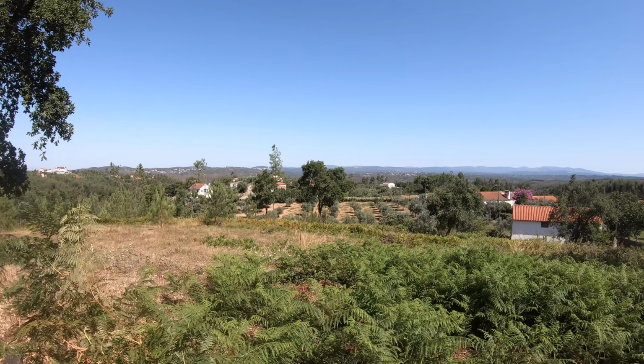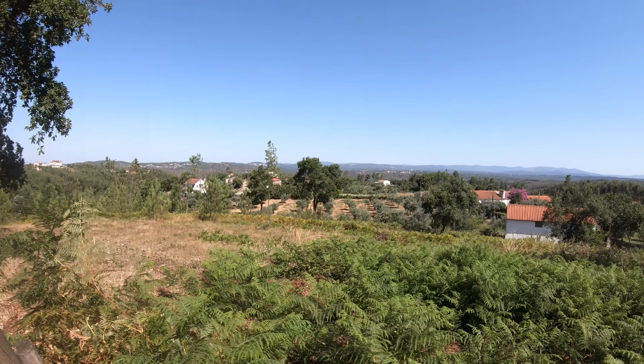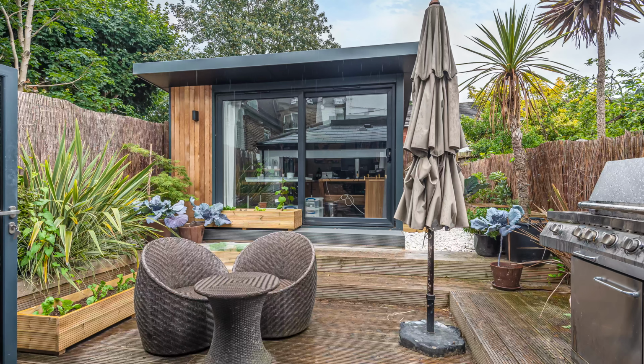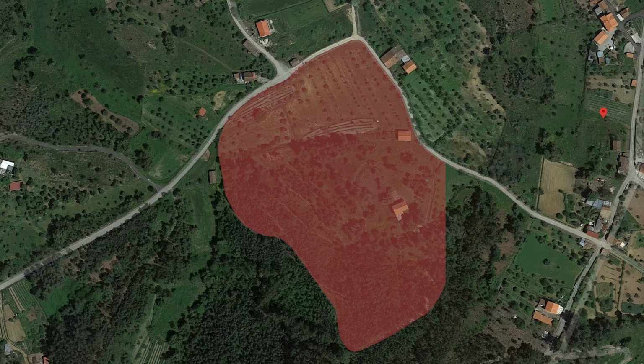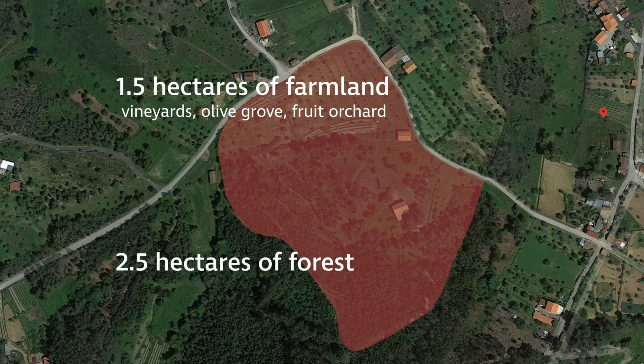This farm was 4 hectares of land, so that's 40,000 square meters, and that's a lot. Just to put it into perspective, the flat that we used to live in London had a garden of about 25 square meters. So, a bit of a change of pace. In terms of the land though, about half of the land was forest. So it wasn't like 4 hectares of farmland. It was 2, 2.5 hectares of forest, maybe 1.5 hectares of farmland. But most of that was vineyards and olive trees.